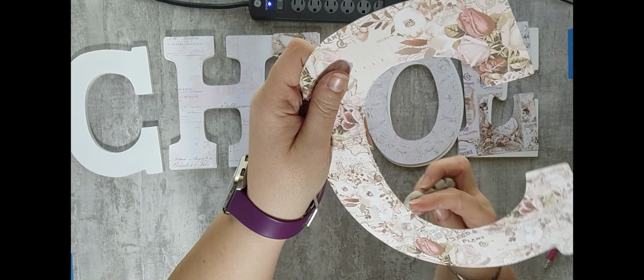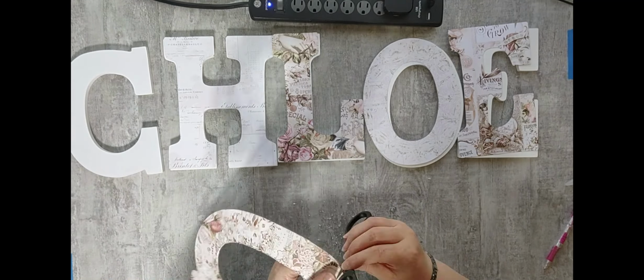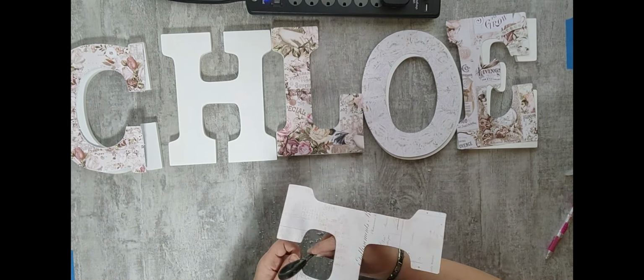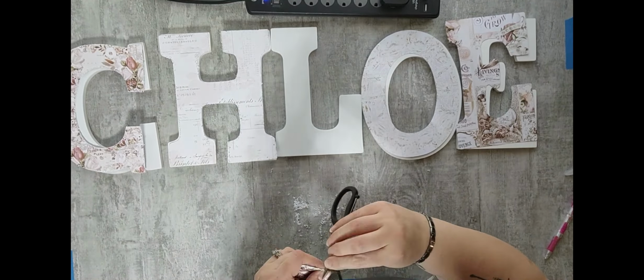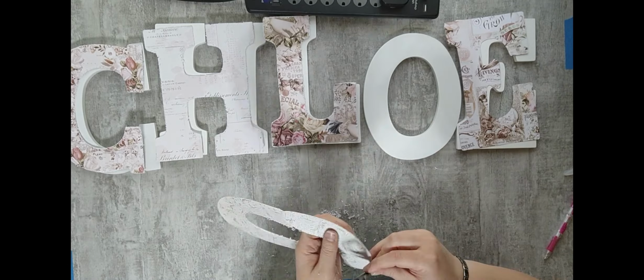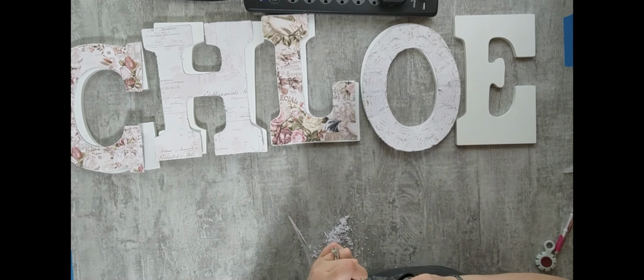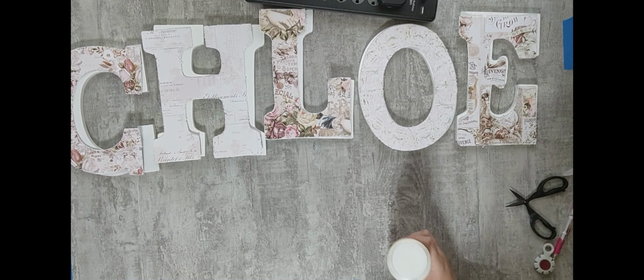But anyways, it literally does the same exact thing that a pair of scissors can do. I do feel like the scissors go faster. I'll say that. I think the scissors do go faster. That little round thing is less likely to really tear your paper. But I've really learned to just love however my projects come out.